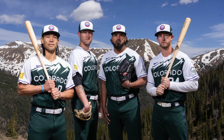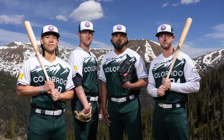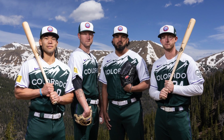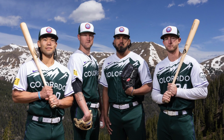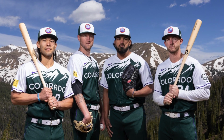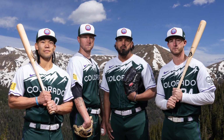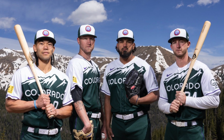These kind of look like a beer can from the 90s or a NASCAR stock car from the 90s with the mountains across, and then you got the white on the top. And it really brings out the mountains having that white on the top. Normally, I hate this color green, this dark color green, but this works. This is the greatest Colorado Rockies uniform in the history of the franchise.